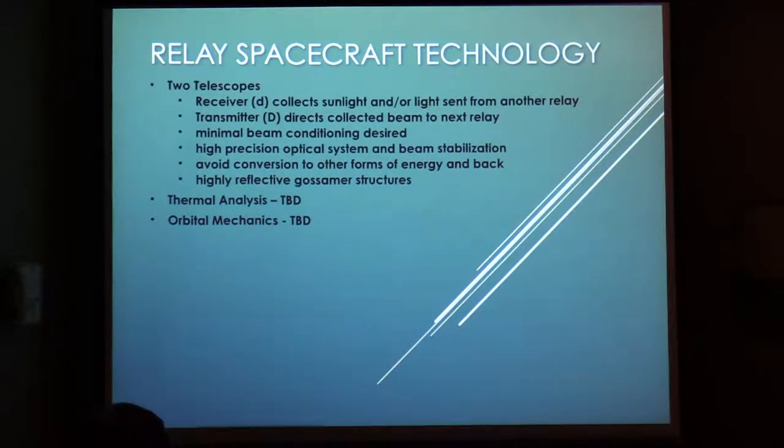That's interesting. Well, anyway, so what does this relay look like? Well, it's two telescopes. One's a receiver, a collector, if you will, and one's a retransmitter. We want to build in a way so there's a minimum amount of beam conditioning required. We want to make it a high precision optical system. Again, we want to avoid this conversion if possible. We want to build out of gossamer structures if we can to reduce the mass of these things we have to put out in space.